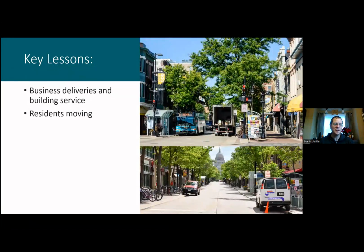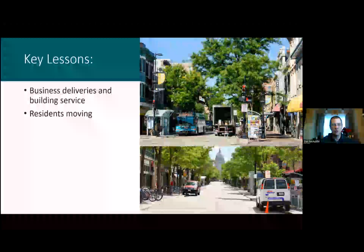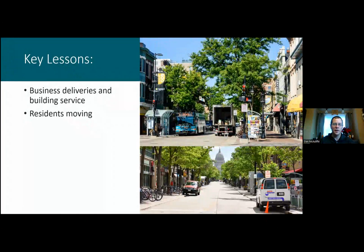And also businesses and deliveries, obviously super important. The servicing of the street, how businesses get their goods and services to sell. Also, how can businesses sell their items online? We learned from a lot of comments that it's not just inbound deliveries, it's outbound deliveries for a lot of e-commerce. And as a result, shipping is kind of unpredictable. Deliveries come when they come. And we need to be conscious of that because we certainly aren't doing this to create challenges for our business community.